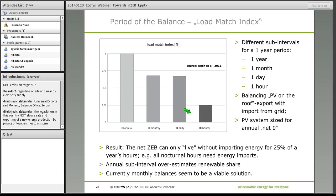So we take a 1 year balance where just the production from your PV system matches the annual consumption of your building. But when you switch to shorter subintervals, jumping to monthly, daily, or hourly balances, you will see that there are quite few hours in the year in the same building, which just had a zero balance from an annual point of view, where your on-site production really matches the energy need that you have in that hour. So in fact, in this case, and this is quite usual what we see here, your net zero energy building can only live without importing energy, although you have a large PV system on the roof, for example, for 25% of a year's hours.